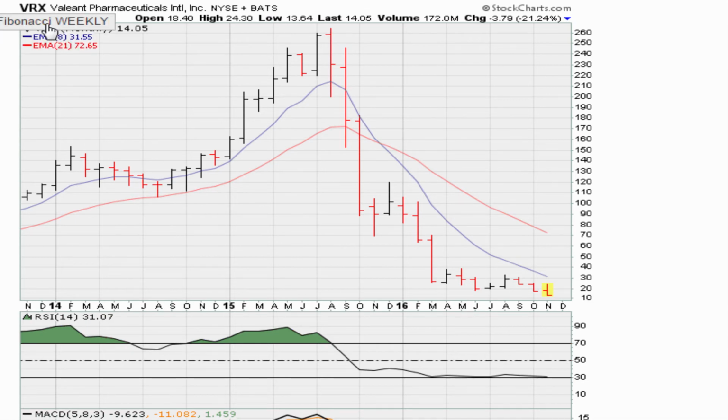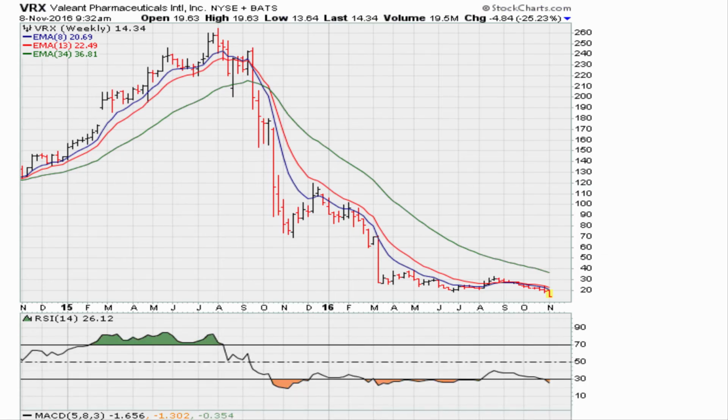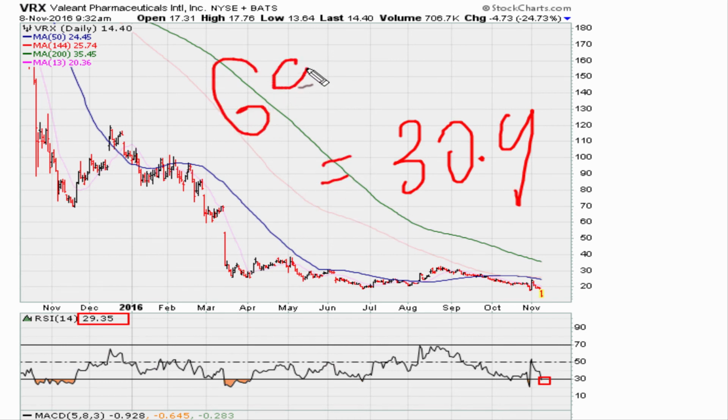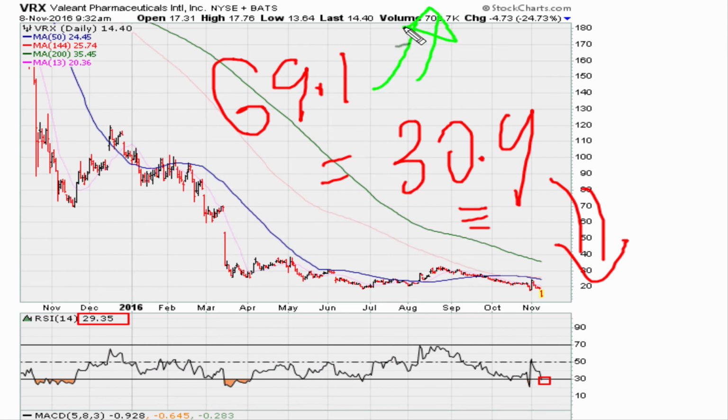And if we take a look at the weekly chart live, now reflecting today's move, take a look at the RSI. It is now trading below 30.9, which explains why it is down about 25% this week alone. And lastly, we take a look at that daily chart. We can see that now even the daily chart RSI has plunged below 30.9. Now keep in mind, the opposite of this is 69.1. Whenever you're moving below this number, expect lower prices. Whenever you're moving above 69.1, expect higher prices.